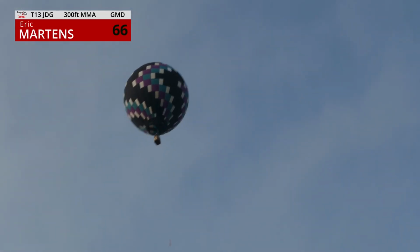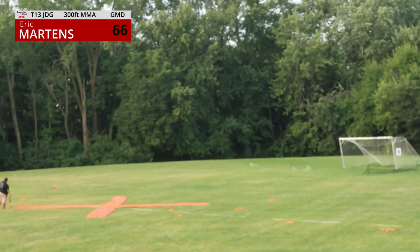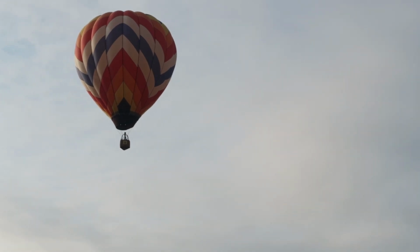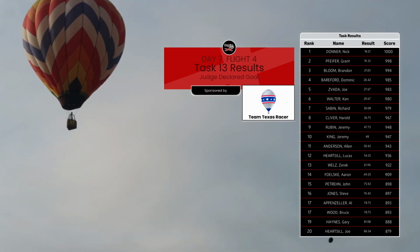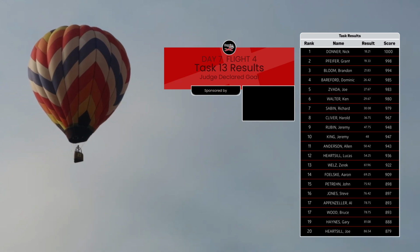Here we have Eric Martins with a baggie out from quite an altitude. See what the wind does with it. Ooh, that one's going to be out of bounds into the tree line. If baggies aren't retrieved, pilots may either pay $20 or I hear they can pitch in beer or soda if they can't find their baggie.